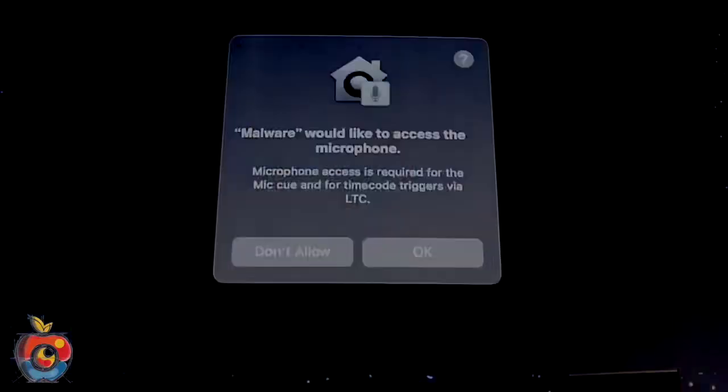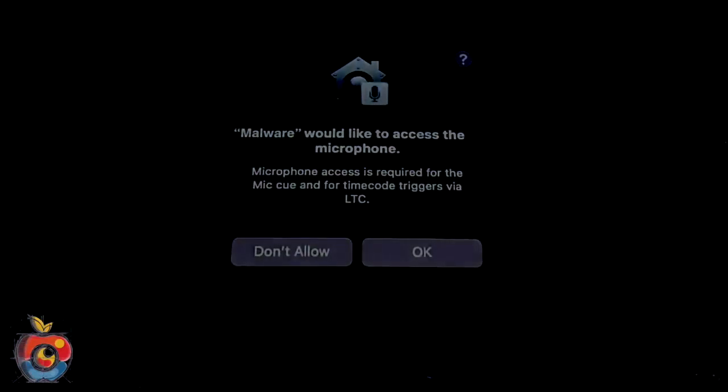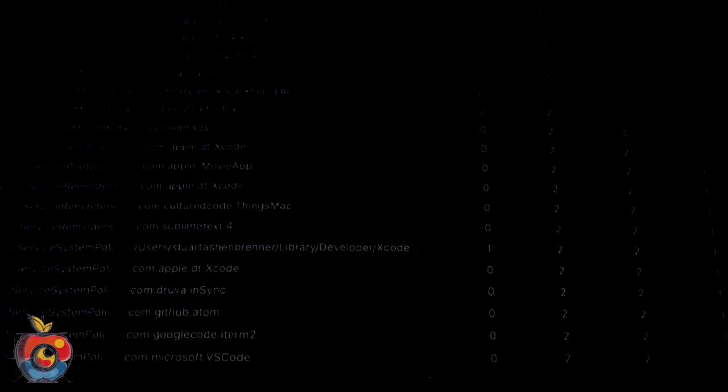One of those more general artifacts would be something like the TCC database. We capture a copy of the TCC database. And having that gives us the ability to check out all the apps and the services that have been requested and granted special permissions on the system.